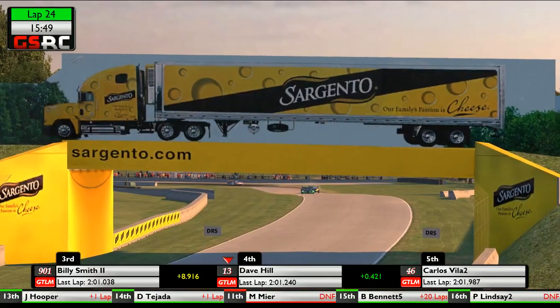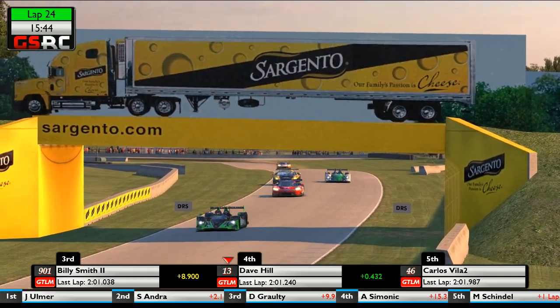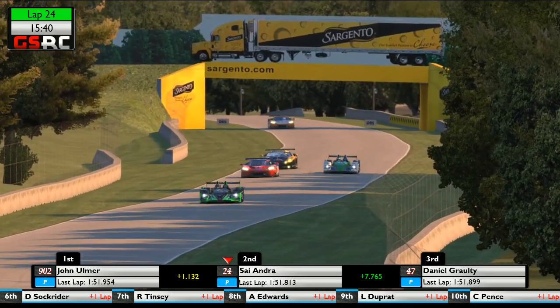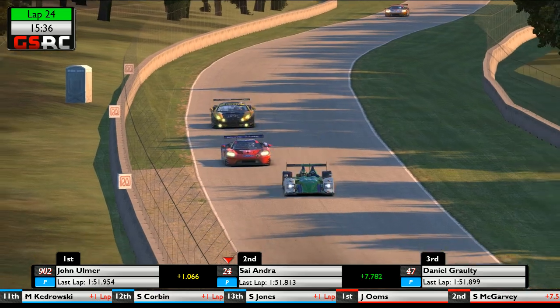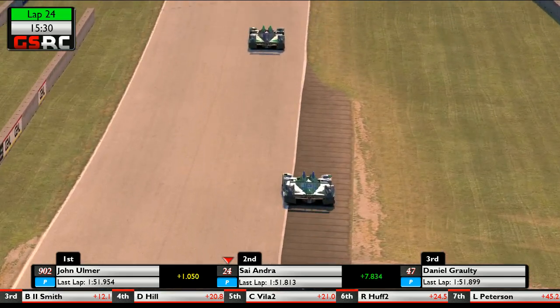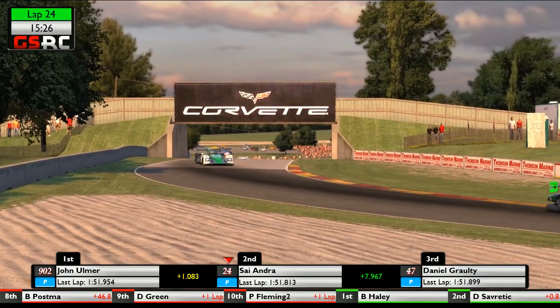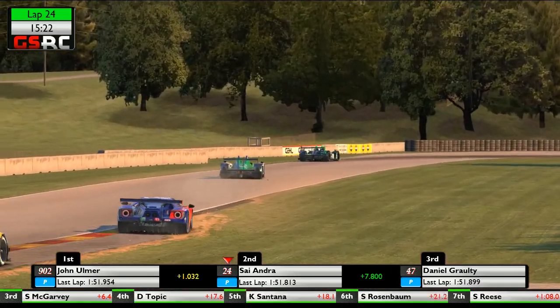Look at the gap between Ulmer and Andra. It's still a second and a half. If Ulmer catches traffic at just the wrong point, Andra could be all over him. Don't forget, it could be fuel, baby. Fuel, baby. Ulmer came in that one lap earlier than Andra. Andra may be able to have race full speed. 15 minutes. We'll find out what Ulmer has in the tank.